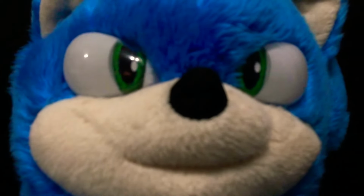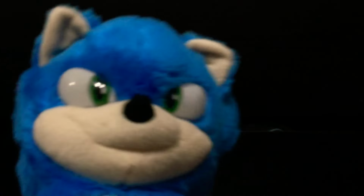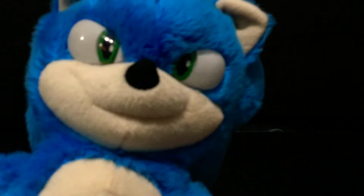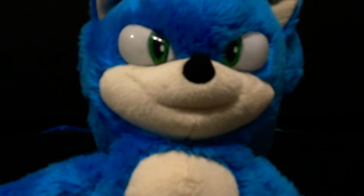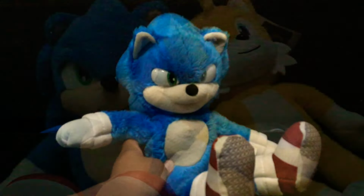And yeah. He has a pretty cool nose. And I like how his mouth is kind of pushed in, I don't know how to explain, to make like a proper mouth. So yeah, and his ears are pretty cool too. So yeah, my favorite Sonic movie plush in my opinion.